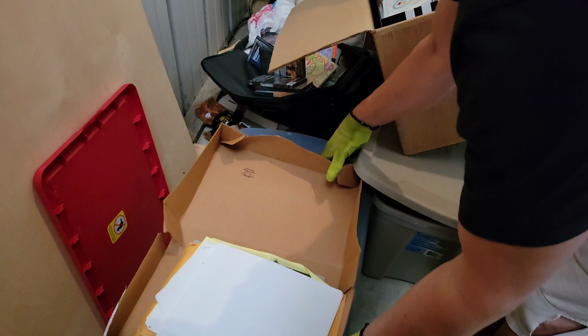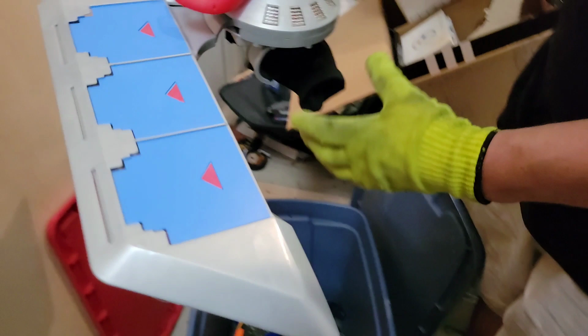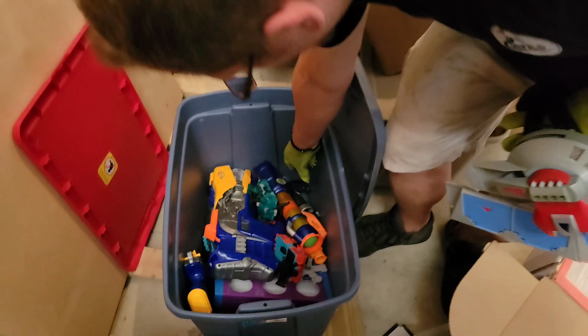It says miscellaneous toys. That could be good. Ooh. Looks like miscellaneous toys to me. What the heck is this thing? Put it on your arm. Yeah, it's like something you wear on your arm and it shoots out a disc. And this is like a... I don't know. Conky? Balls. How are you? Oh, man.